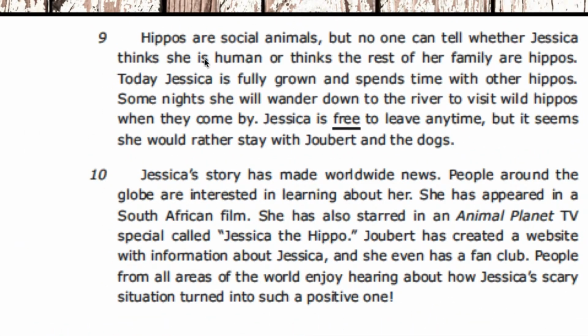All right, paragraph 9. Hippos are social animals, but no one can tell whether Jessica thinks she is human or thinks the rest of her family are hippos. Today, Jessica is fully grown and spends time with other hippos. Some nights she will wander down to the river to visit wild hippos when they come by. Jessica is free to leave any time, but it seems she would rather stay with Joubert and the dogs.